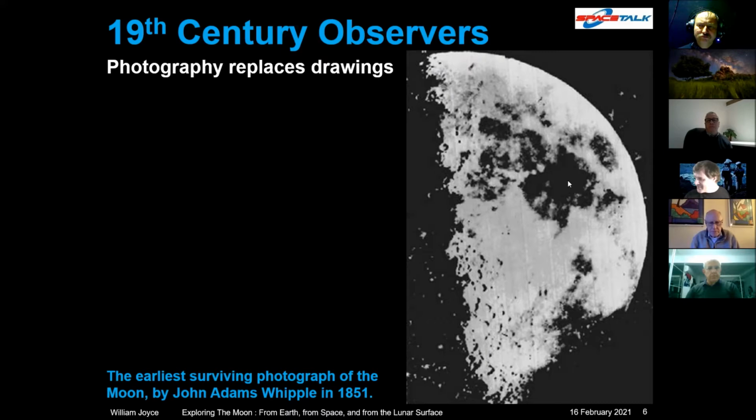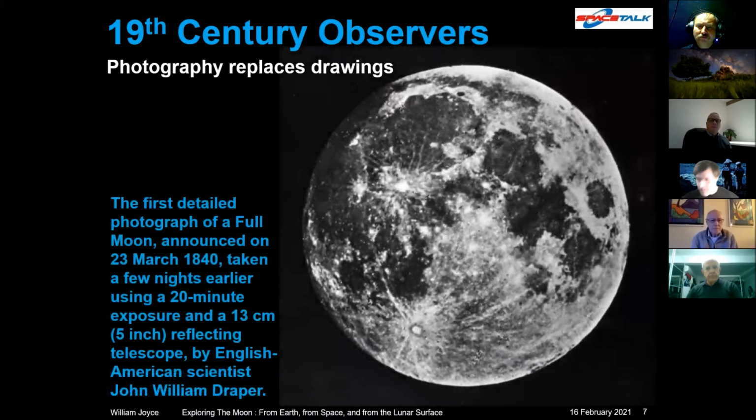And you see, here's a Sea of Tranquility here, and there's a Sea of Crises. It's a bit overexposed, maybe, probably not the best picture of the moon we've seen. But that's the earliest surviving picture of the moon. So as well as drawing, we can now get photographs to try and map out the features on the moon's surface. And very rapidly, photographic methods got a lot better.